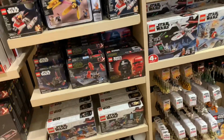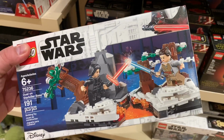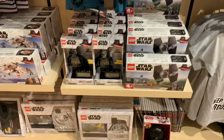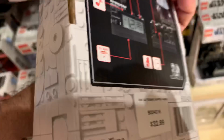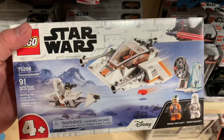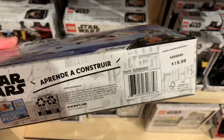That's pretty cool. So here we've got the Force Awakens. I guess that's the snow thing. That one's only $20. Darth Vader alarm, looks like an alarm clock. $32 for that. They also have Luke Skywalker. This is, I guess it's the Hoth set. I don't remember that vehicle. They just kind of threw that in there, I guess. This one's $20 as well.